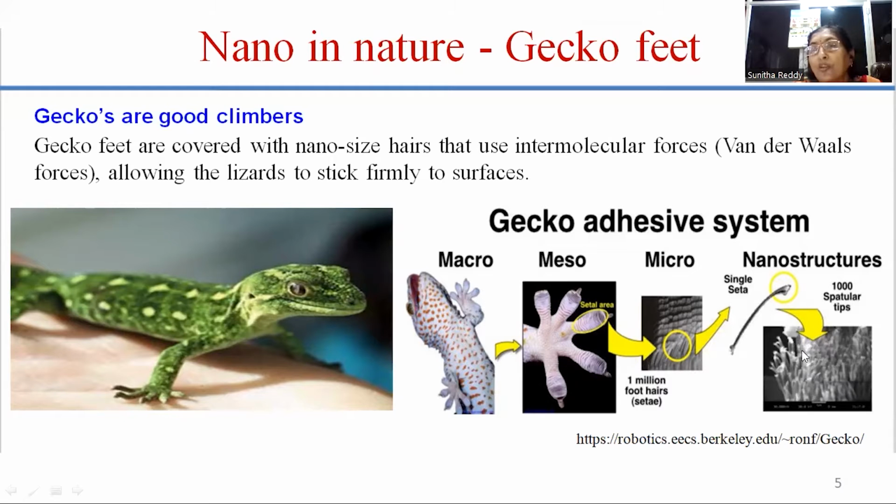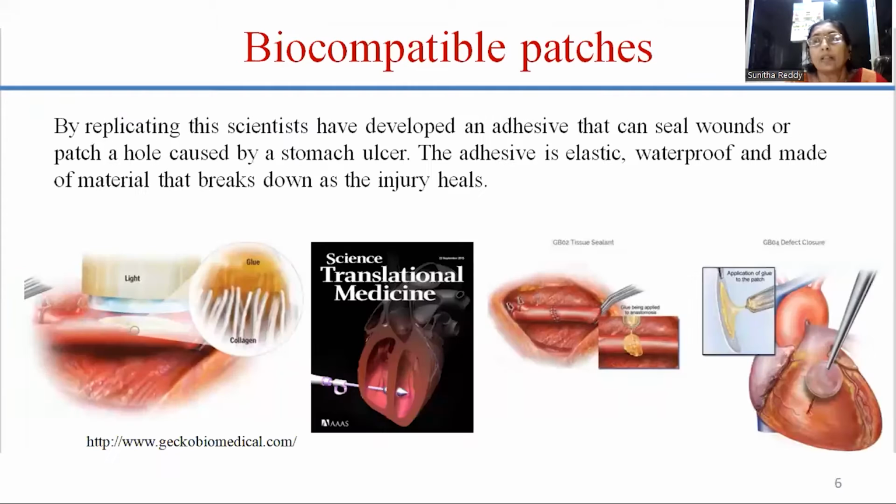There are thousands of spatula tips, and these spatula tips are made up of nanomaterial. You know that with nanomaterial, the surface area is very high, and these are able to stick to the area firmly wherever the lizards are moving, and they are able to crawl or move onto surfaces and ceilings. And you hardly observe them falling from the ceilings. And by observing that, the scientists have made biocompatible fractures.